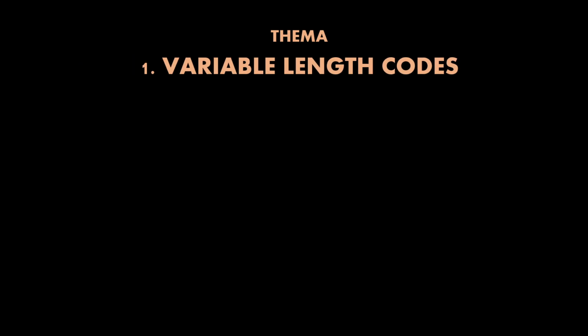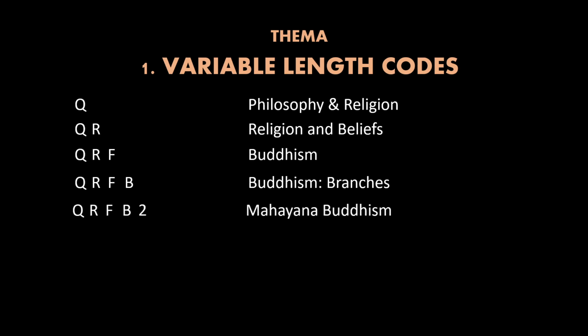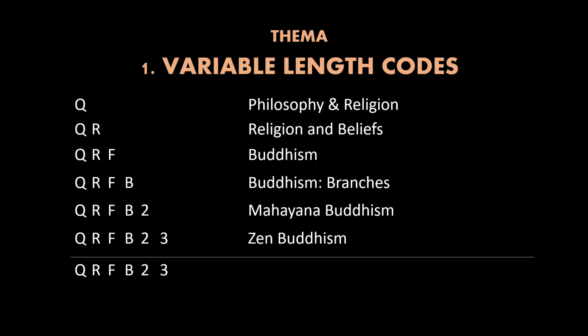The Thema coding system has 3 important features I want to explain. The first is variable length codes. Unlike BISAC, Thema codes can be any length from a minimum of 2 characters. For instance, here's the Thema code for Zen Buddhism, QRF-B23. Each letter represents a level of granularity, and each subcode is a valid code unto itself. Q for philosophy and religion, QR for religion and beliefs, and on from there.